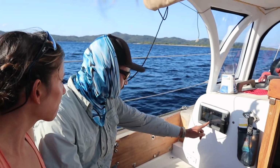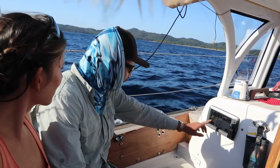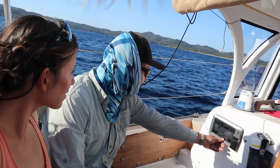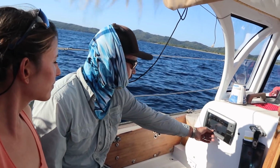So we're just about to our entry point. Okay. So we're gonna take a hard left. I'll douse the main, and then just go for that cut in the reef that's in the GPS, and then I'll kind of augment that with what I see and with what's on Navionics.